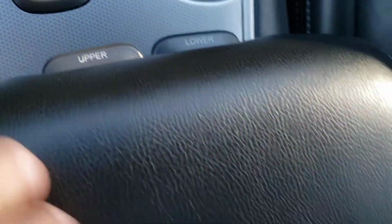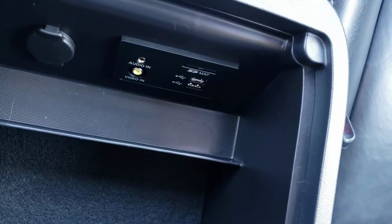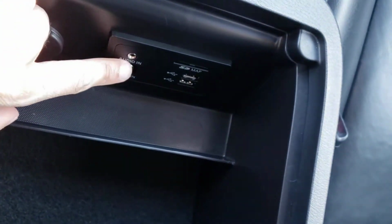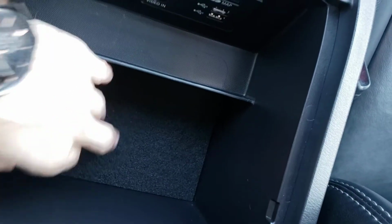If you take a look at the center console here, you do have that nice leather wrapped armrest on the top here. And if we take a look in the top, you've got a nice little tiny storage compartment here for some smaller items with a nice carpeted bottom. And underneath, you've got lots of space, as well as the audio and video input here. You've also got an SD card slot, as well as 2 USB inputs, and you've got a 12-volt outlet in there as well. Of course, in the bottom there, you've also got a nice little carpet.